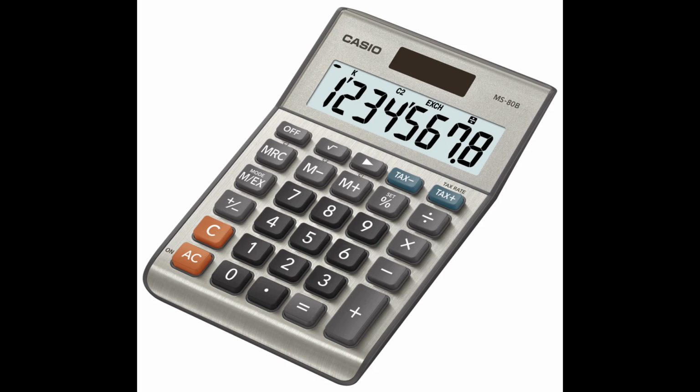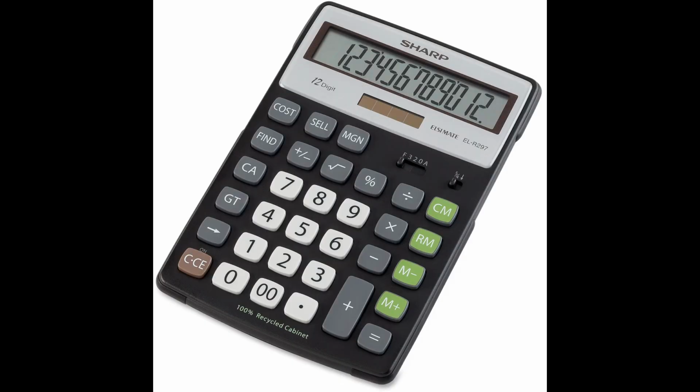Today, calculators are more powerful and versatile than ever before. Calculators can be found in a variety of devices, including smartphones, tablets, and computers. Calculators are used by students, professionals, and hobbyists alike to perform a wide range of mathematical tasks. Here is a brief timeline of some of the key milestones in the history of calculators.